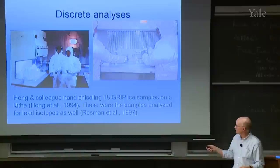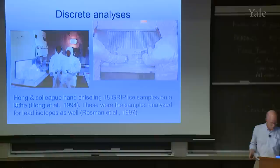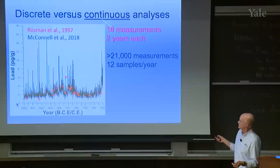I've been told that it took Song Ming Hong and colleagues up to 6 months to chisel those 18 samples. It's a big deal, right? We have gotten around that now, and that's why we have so many more samples like this, by using continuous analysis, and Joe alluded to it a minute ago. So continuous analysis rather than discrete.